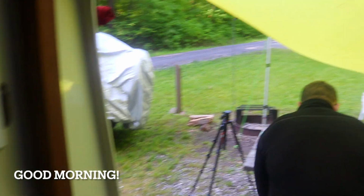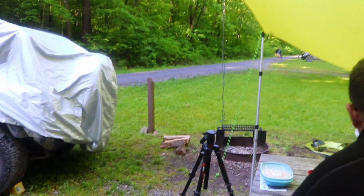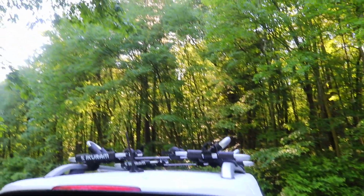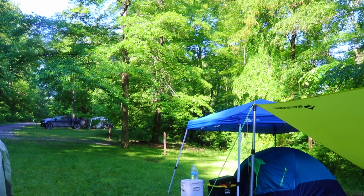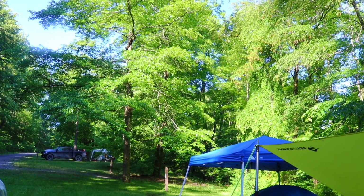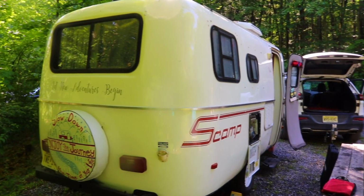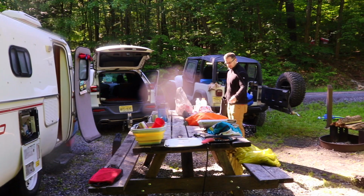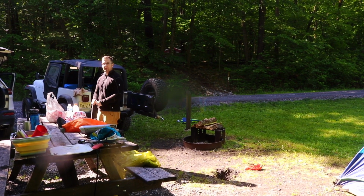It's the last day. We're sort of up and getting packed. And the sun is finally out. At least we're gonna have nice weather for driving home, and we're not packing up in the rain because that's never fun.